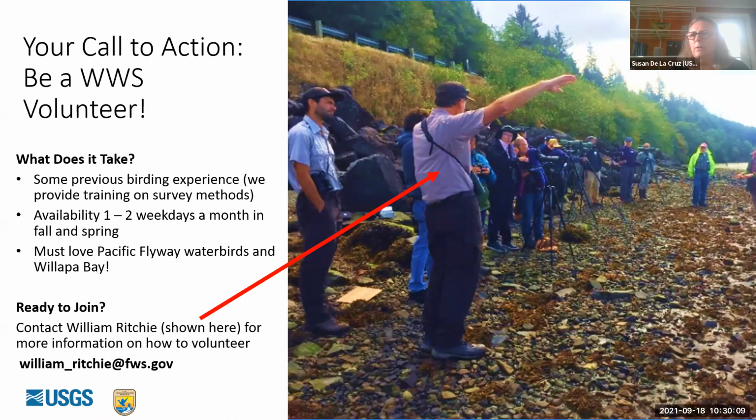And so if you're interested, there's a lot of training provided. So, basically it's nice to have some previous birding experience, but we will train you on all the methodology and everything else associated. And you can throw Will under the bus, you could contact him, and I can provide his information if you're interested in getting involved. It's really fun and, as you all know, it's really beautiful to sit out there and work with the birds.